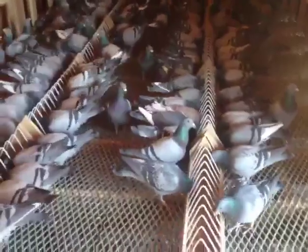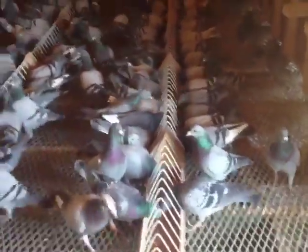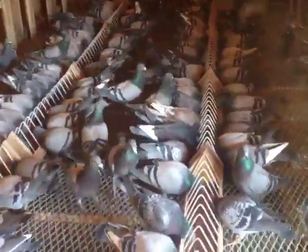Alright, we just got the birds in from loft line. Take a look at them inside the section here, eating their dinner. This is just one section, the largest section of the 4 that we have.